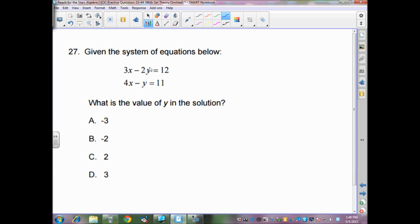Okay, we want to solve the system and we want to find the value of y. Remember, when we're solving systems of equations, we have 2 equations and 2 variables. What we're going to have to do is multiply one or both equations by a number to temporarily eliminate one of the variables so that we can find the other. Since they want to know what y is, we're going to eliminate the x's. And what we're going to do is think, 3 times 4 is 12. So we need one of these to say positive 12x, the other one to say negative 12x. So let's multiply the top equation by positive 4. And we're going to multiply the bottom equation by negative 3.